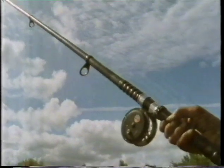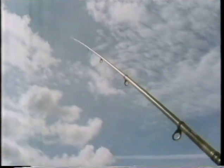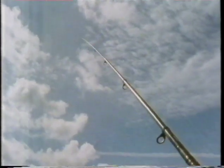Watch that. The basic idea in dapping is to skate a natural fly on the surface of the water about 20 feet in front of the boat. To enable you to do this, you use a very long rod, 15 to 20 foot long, and you use floss silk or very light line, which will catch the wind and will billow the fly out in front of you.